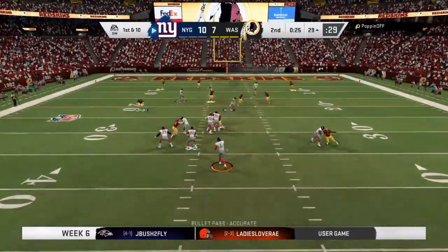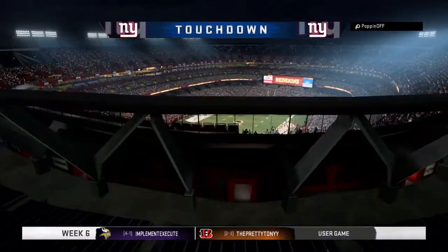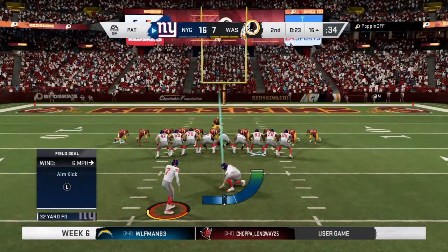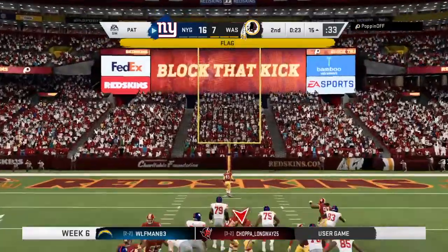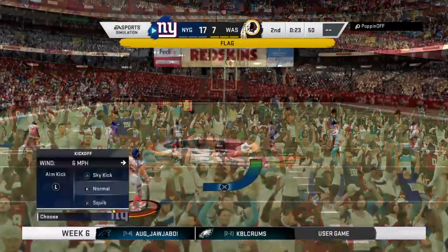On play action, Allen going for it all. And he will take it on in for a Giant touchdown. In for the score. And the Giants are able to add on to their lead. And his kick is good, but flags come in. Looks like we're going to get a roughing call here on the follow-through.